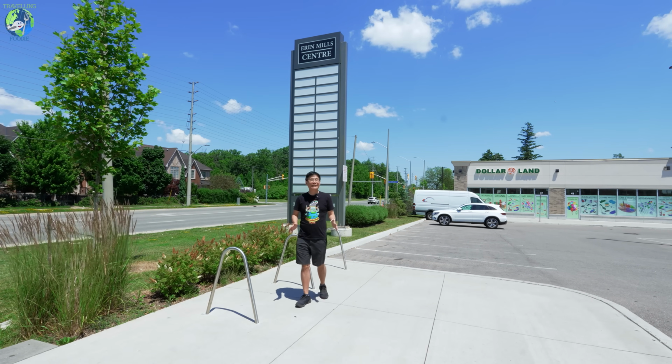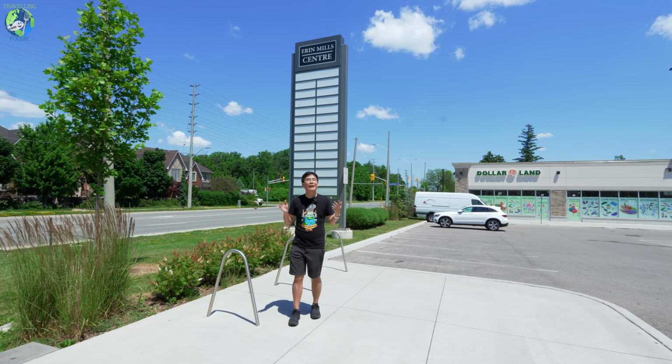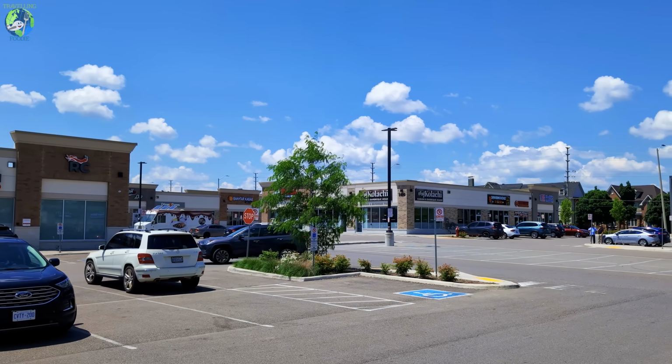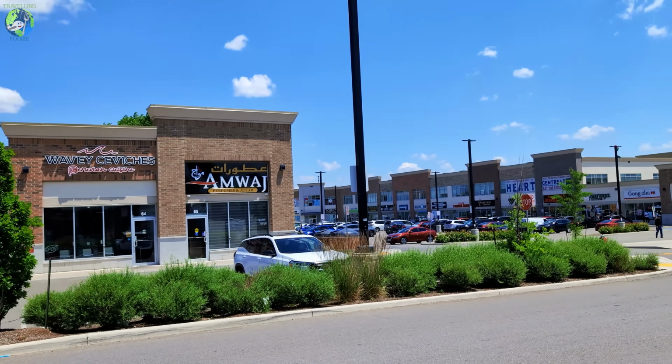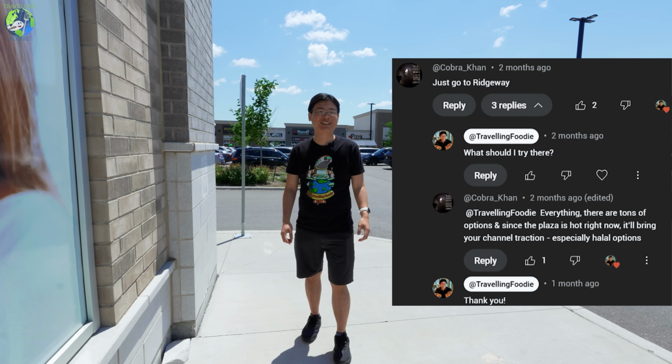Hey guys, I am here at Ridgeway Plaza. It was founded in 2022 and has now become a foodie tourist destination and a local gathering spot. With over 100 restaurants and food options here to try, I'll be eating from lunch today until lunch tomorrow.